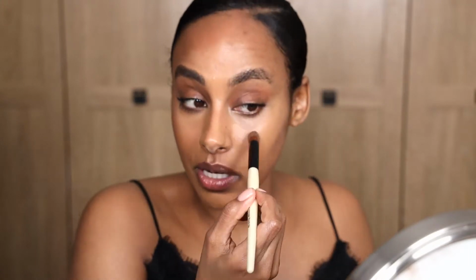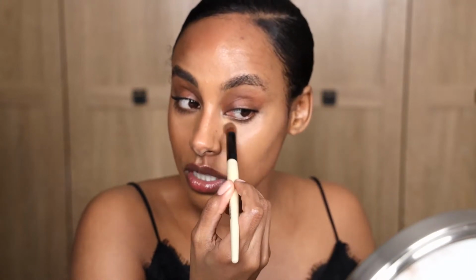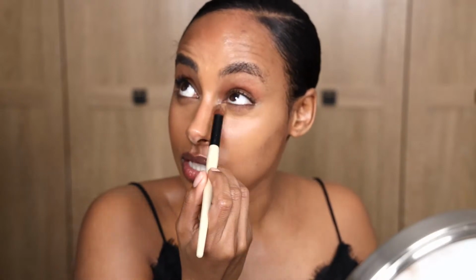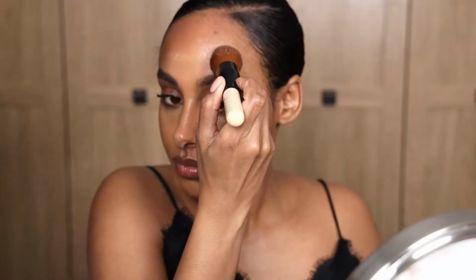Thank you for coming. And I do recommend putting this on the back of your hand first before applying it onto your skin. I'm going to take this and just work it underneath the eye. Looking at my mirror right now. Okay, and then we're going to take some more foundation. To go over what we were doing, I used a little bit of 6 in the center of the face. And down here.